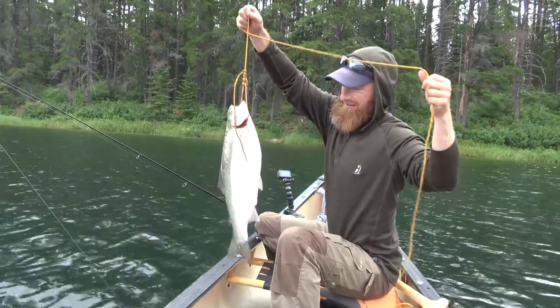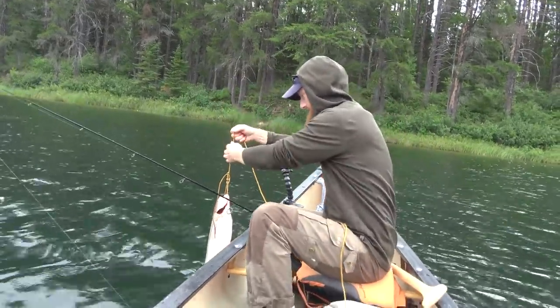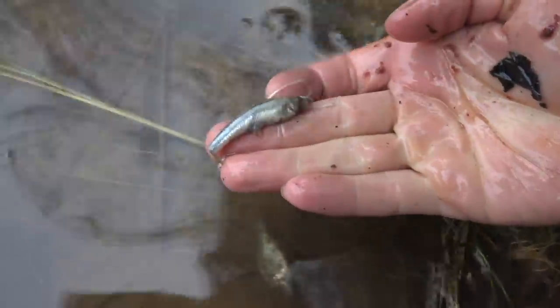Nice one. Yeah. They're all that size. Should we bleed them out? Yeah. Full of sunfish and then other little bait fish, but this one's a stickleback, I think. Yeah, it could be. Here's one. A stickleback or something else? Something else. Yeah. It could be a stickleback. But lots of these little 2-inch sunfish.